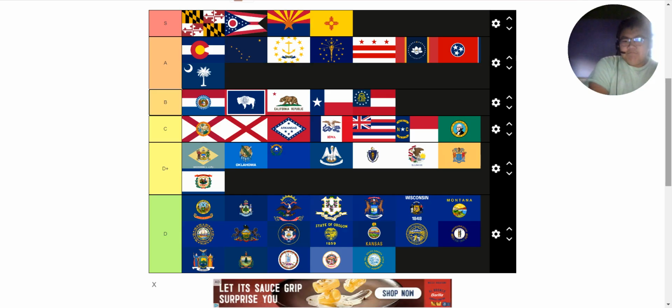So after about a minute of thinking, this is my final tier list. Honestly, the rankings within the tiers can change depending on my mood at the time. Especially in S tier, I think all four of those flags are phenomenal. I really like all four of them. They're very pleasant.